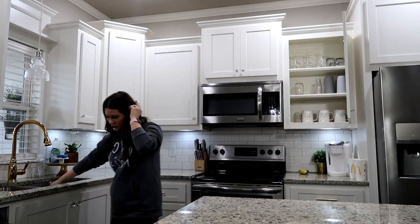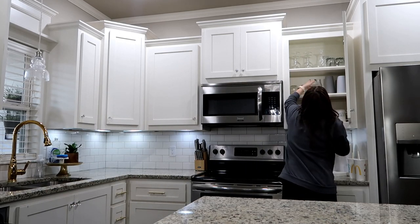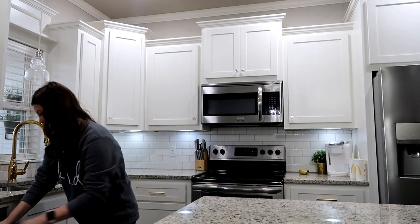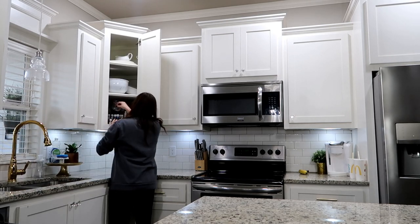When I stay to that routine, my kitchen stays so much cleaner, but as I get out of that routine and my sink starts getting full of dirty dishes, it just gets fuller and fuller because I don't want to deal with it. So if you can just kind of nip things in the bud, it really does help the process.